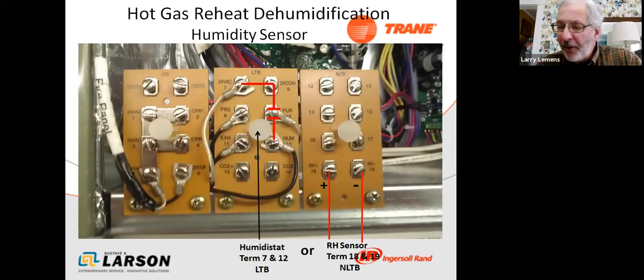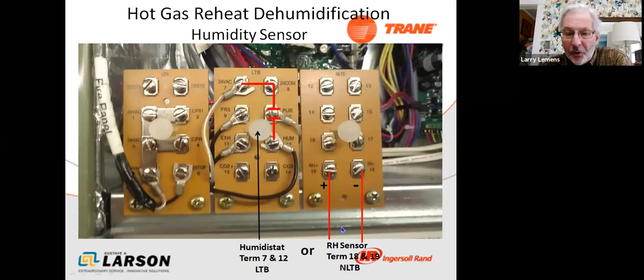This is a good example of a unit that's loaded up with a lot of accessories. So this one, if you look, here's your fire panel tied into terminal 5 and 6. Here's your dehumidification, number 7 to 12. You can either use a dry contact right here for dehumidification, or you can go to terminal 18 and 19 and use a 4 to 20 milliamp control to operate the dehumidification.